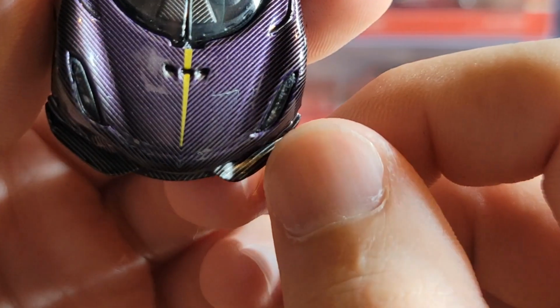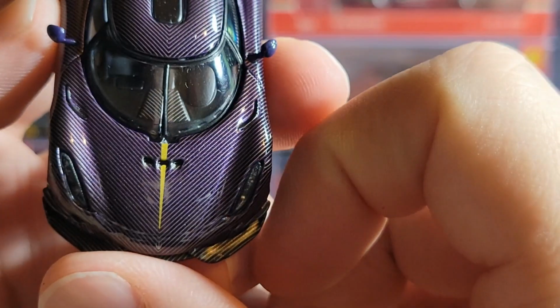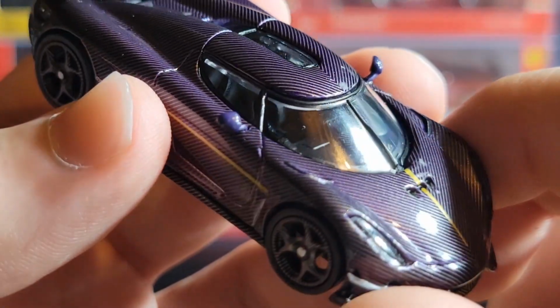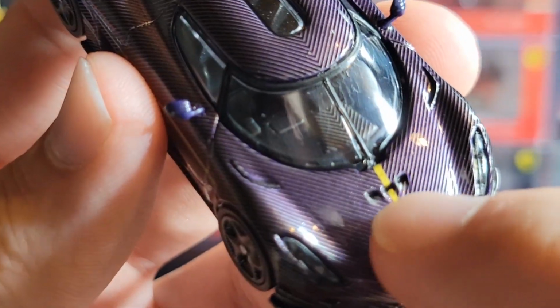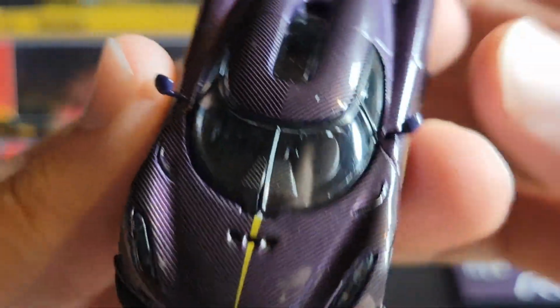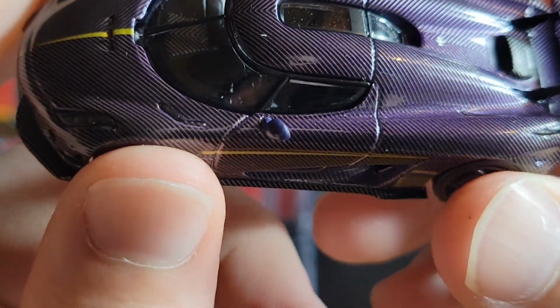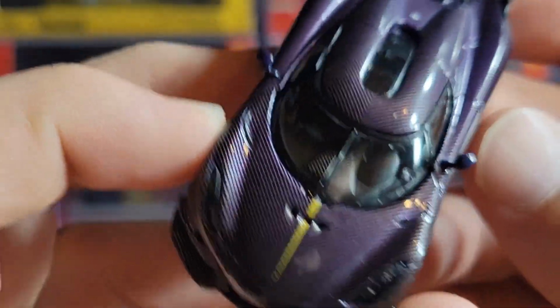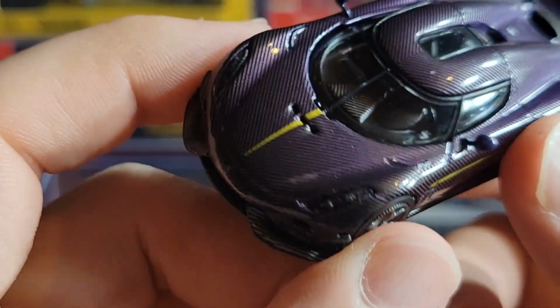Again, you have your gold stripe right here, a little bit of venting right here on the hood. You have your windshield wiper going straight up on this one, and it actually looks like there's a little bit of detail on the interior. You've got a little bit of carbon fiber right there on the dash. I don't think there's any color or anything in there, but yeah, a little bit of detail on the interior is always welcome. So that is good.